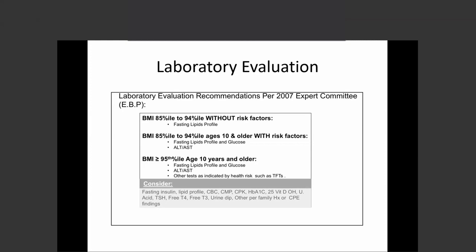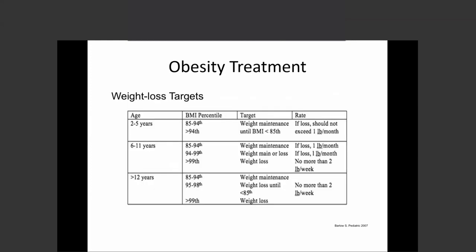In terms of treatment, a lot of the treatment, particularly in the younger ages, is more about decreasing screen time, increasing exercise, and maintaining weight while you're making behavioral changes. You really don't want to push a lot of actual weight loss in the milder obesity diagnosis, but with the severe obesity, even in that 2 to 5 year old, you would want a calorie deficit diet to cause some weight loss. But even then, you want a slow weight loss. You don't want this child to have a dramatic weight loss.